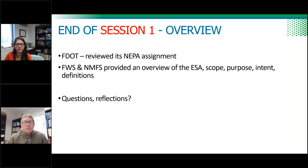And then remember, Zakiya went through some really important information with the Endangered Species Act itself, the law that's been in place in its current form with some amendments since 1973. And she stepped us through that. And specifically then we went over to Dave, who talked about the Section 7 consultation process and what to expect there.